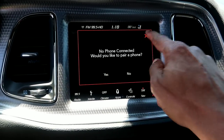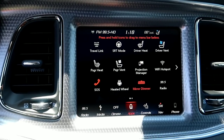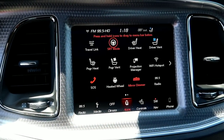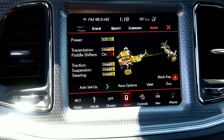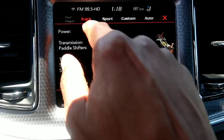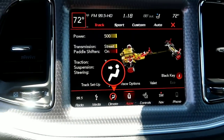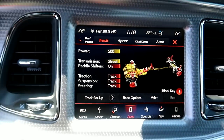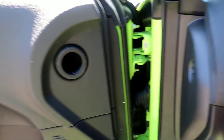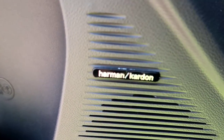Alright, let's take a quick look at the Uconnect system. You still have all your same options. You got the Travel Link, the SRT mode. You can go in there and adjust the suspension. You can do sport mode, track mode, whatever you want to do, man. So if you're in the market for a Challenger Red Eye, this is the car for you, man. This car is clean, has the Harman Kardon sound system. I mean, this car is ready to go.